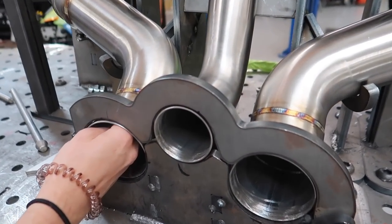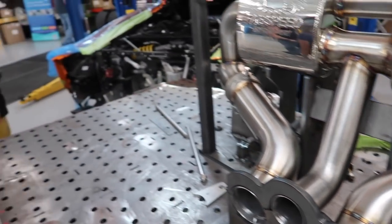Dropping dimes. Triple center exit exhaust. This thing will be shooting flames for sure. All right, so I think that's it for the Fabspeed exotic car meetup and open house.